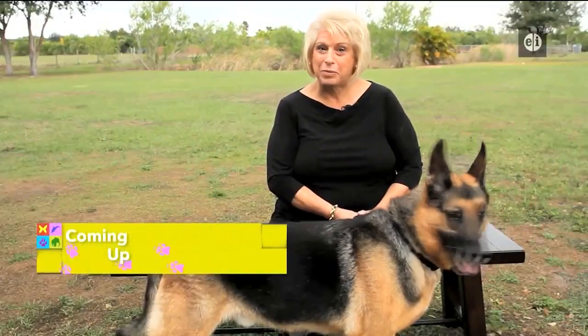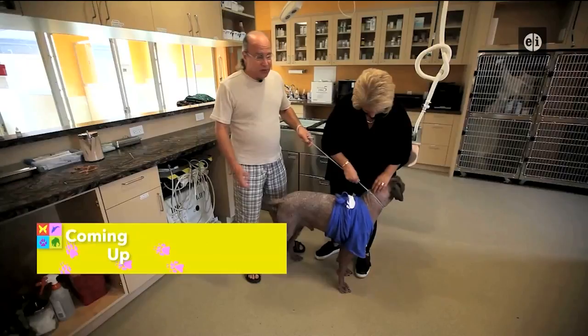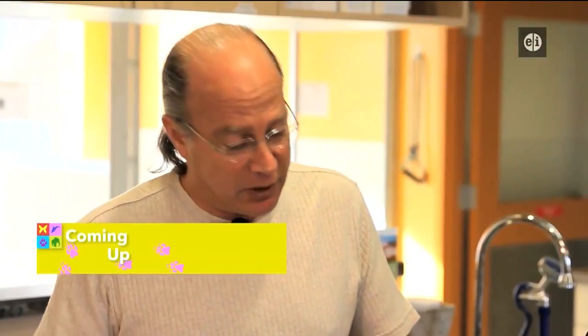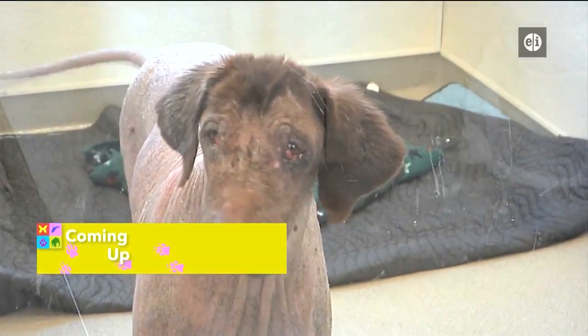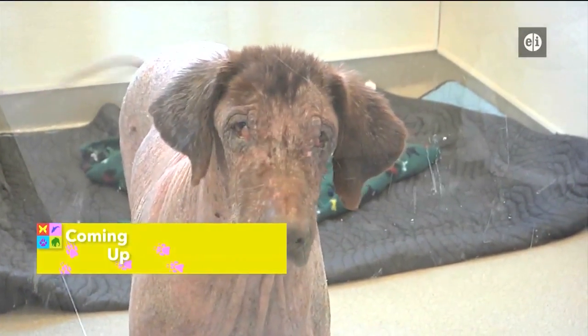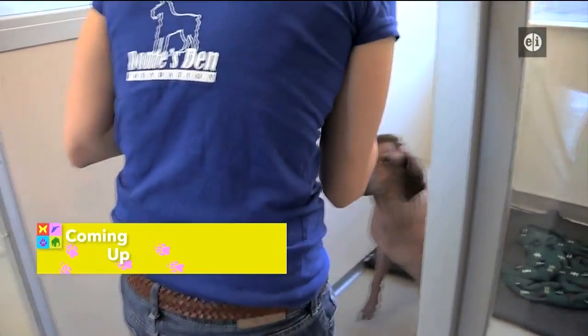Coming up now on Animal Outtakes. He's got a long way to go, but he's looking a lot better, if you can imagine, than he did 3 weeks ago or so. After years of mistreatment by his previous owners, this dog now has something to wag his tail about. He's now on the path to a happier life.